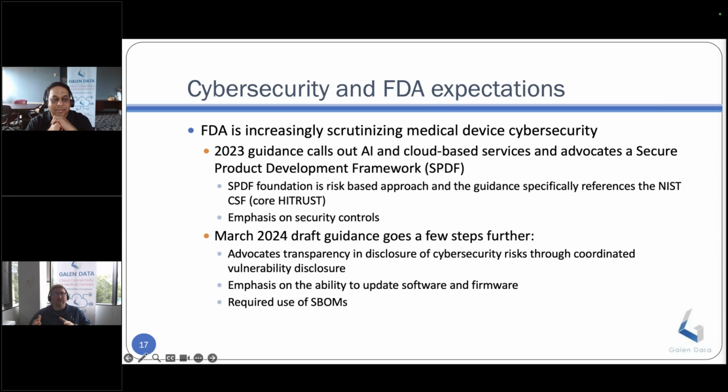So under the secure product development framework, the foundation of that is a risk-based approach, and that guidance specifically references the NIST CSF. And as I mentioned, that's core to HITRUST. That 800-53 standard is the core part of HITRUST, and the FDA is now bringing that in harmony with this SPDF framework that they're talking about. And then emphasis on security controls. The FDA has specifically in that guidance called out authentication, authorization, cryptography, code, data, execution integrity, confidentiality, event detection and logging, resilience and recovery, and then importantly, updating and patching your devices in the field.